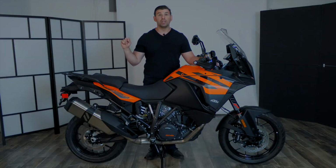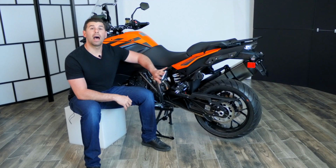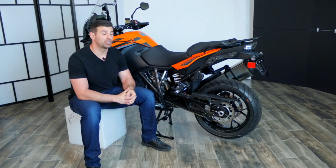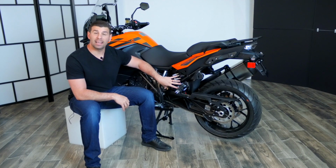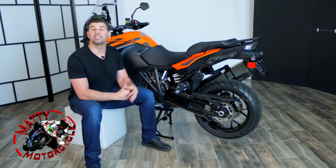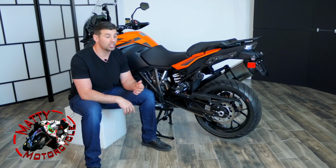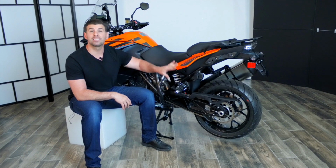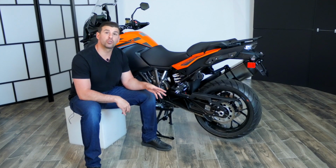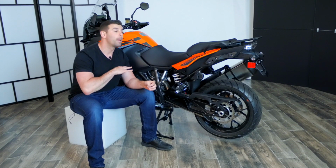Moving on to that booty. Onto the rear end of this bike, super accommodating if you have a passenger. This ESA in the back, this electronic suspension system, is very easy to set up. Right in the dashboard, you can tell it, I got a passenger, I got luggage, and it will automatically set up the rear shock to make sure that you don't lose any of your steering geometry, which is awesome.